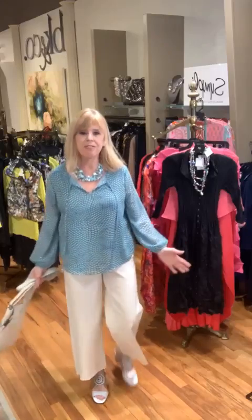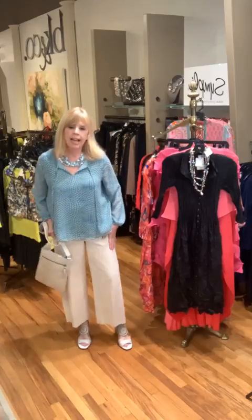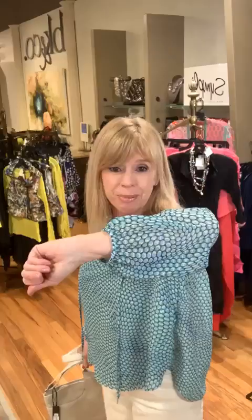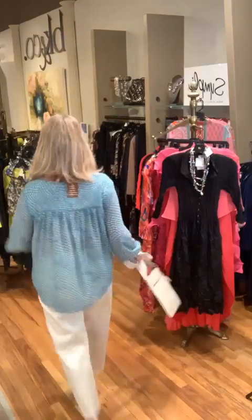Having a little bit more fun, but still keeping it edgy and a little bit elevated, we're moving into a high-rise jean with a really pretty flouncy top. Let me move up so you can see it's that same ocean color. Look how pretty that is. It's beautiful detail, a little bit of a sheer sleeve, and then of course these little ties just add a little something. It's flouncy, so you can see how it moves.